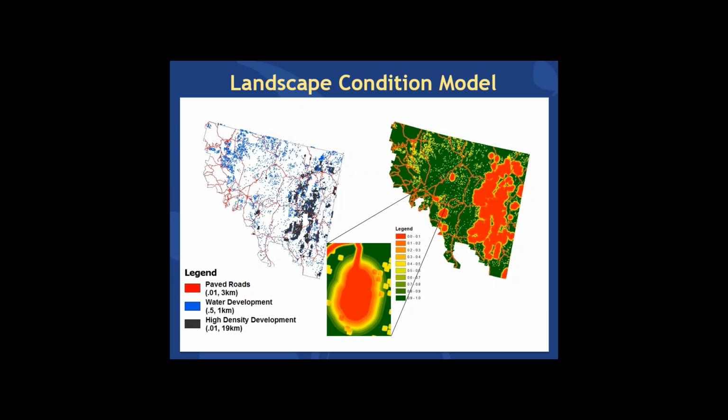So here we have an example of a very simple scenario that just includes paved roads, water development, high-density development. And you can see that the water development is little spots throughout the area. The roads are linear, and then the high-density development is kind of grouped into blocky areas. And then we also see the two scores that are here. So the site intensity score reflects the condition that remains in the presence of that land use.